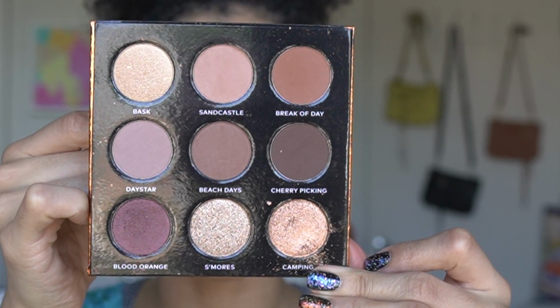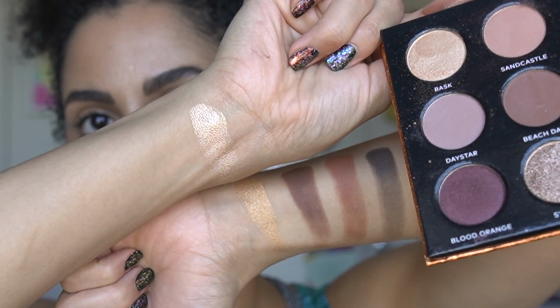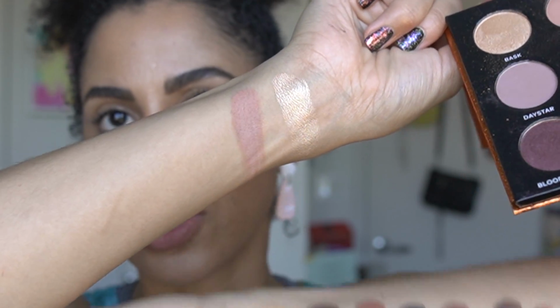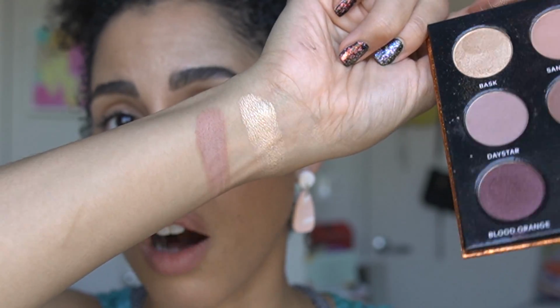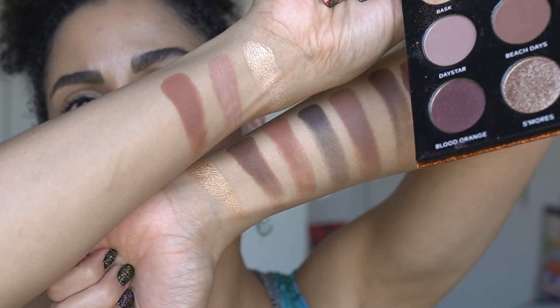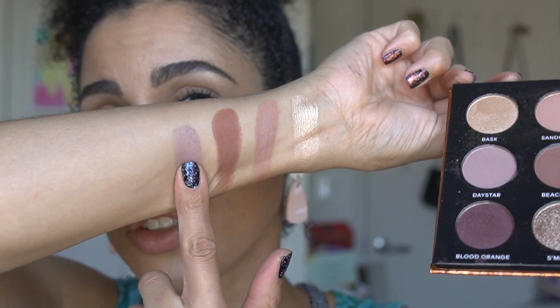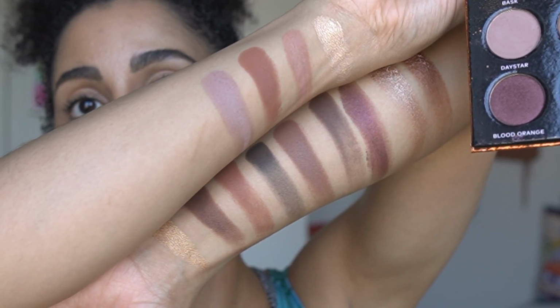Now we have the light version, which is said here to be suitable for light to medium skin tones. Basque from the light palette, definitely leaning more champagne versus gold from the deep palette. Sandcastle, more of a neutral transition shade, whereas look how deeper Sandcastle is from the deep palette. This looks more mauve, if anything. Break of Day, I think Break of Day might actually be the same. Yes, I think Break of Day is the same. Daystar is not. Daystar is like a dark brown from, look at that. That's Daystar from the deep palette.